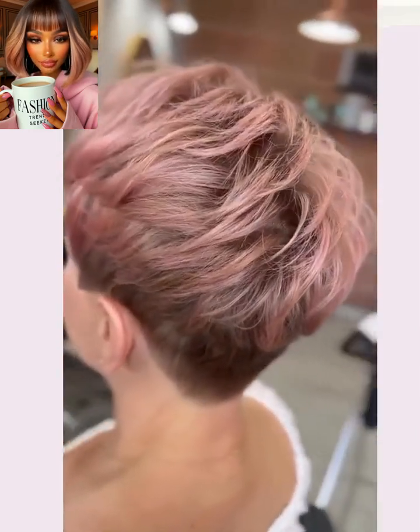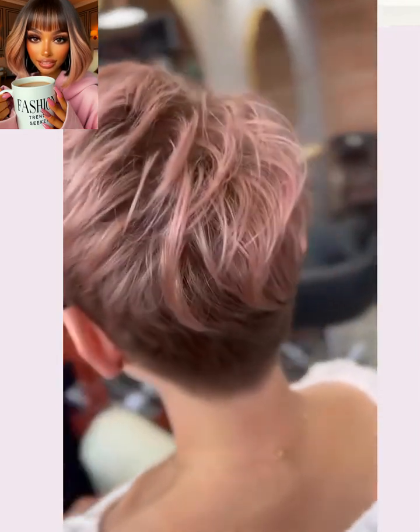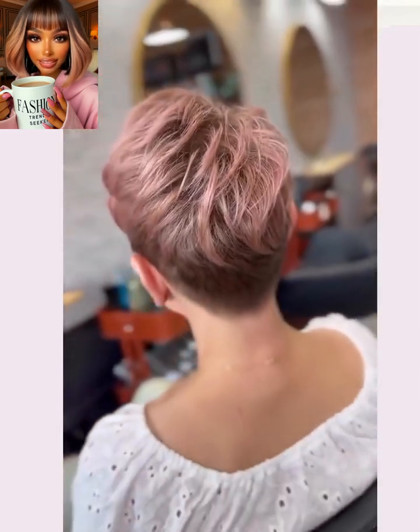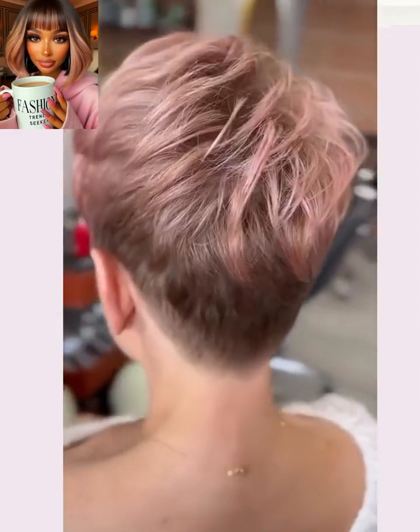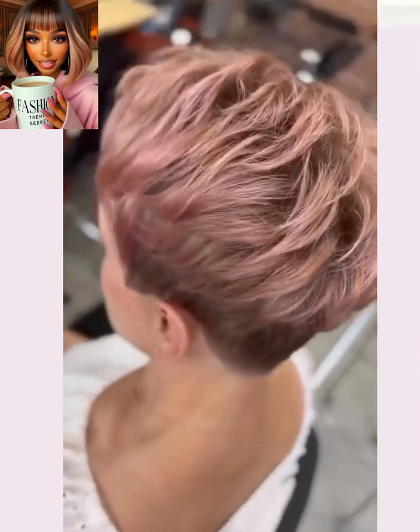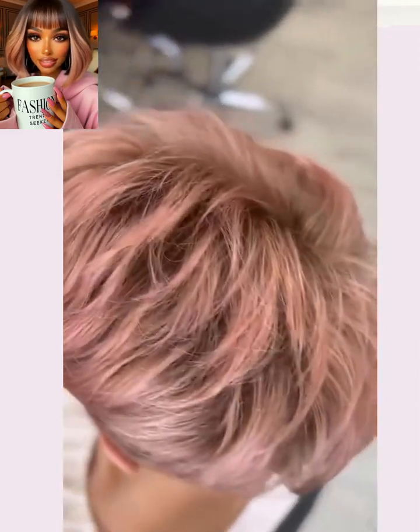Followed by a rose gold pixie. Color is absolutely insane. This is like a really pretty, soft, modern way to do pink. And I just think it's so playful and fun and early.